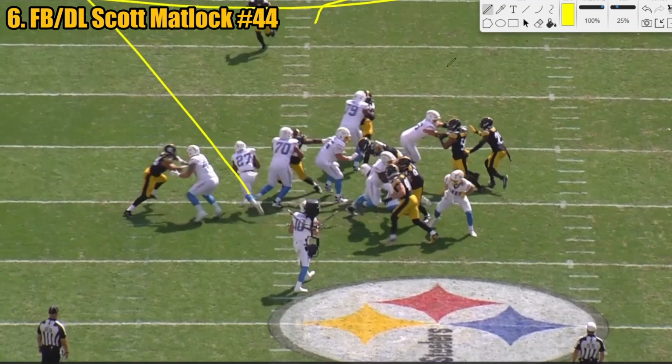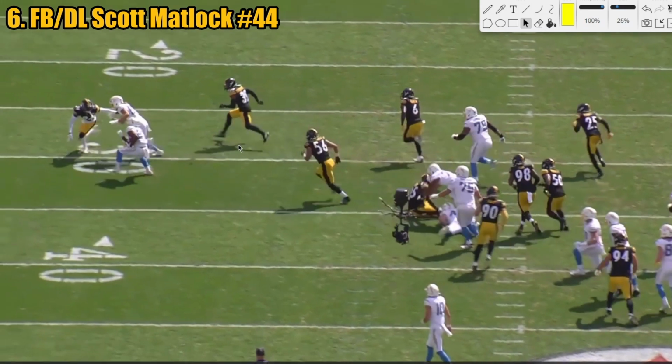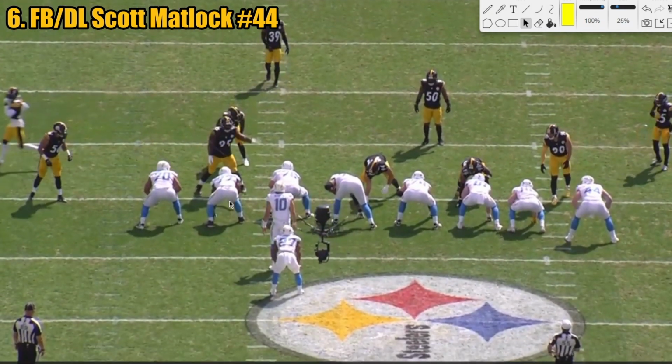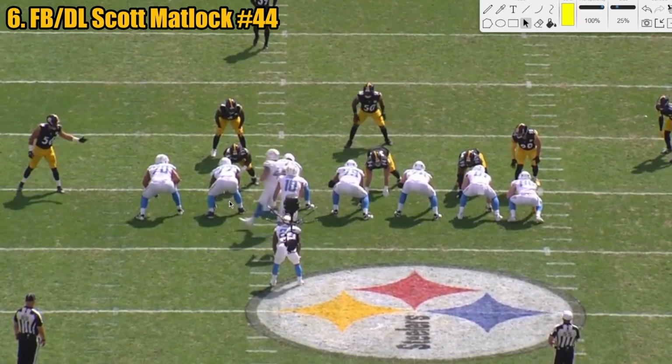That is not the path he's going to take if it's not apparent. Very finicky little pen tool there. But he's able to stand up Highsmith, and that's going to allow Dobbins to run this downfield. Just a beautiful block from a rather large fullback.